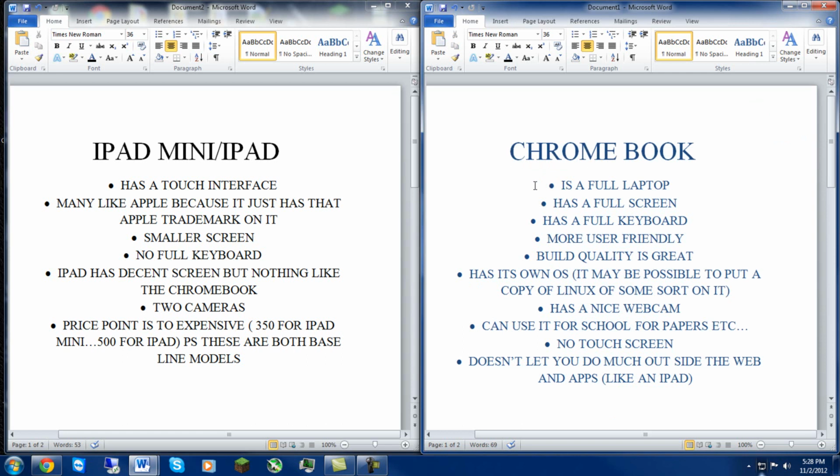Chrome OS is an OS, and it may be possible to put a copy of Linux of some sort on it. It is possible to put Linux on there. I've seen it done. I personally don't know how. I know you do have to tamper with the hardware, but it is able to be done. I mean, you can't even touch the iPad mini software besides a slight little jailbreak. That's the most you can do.